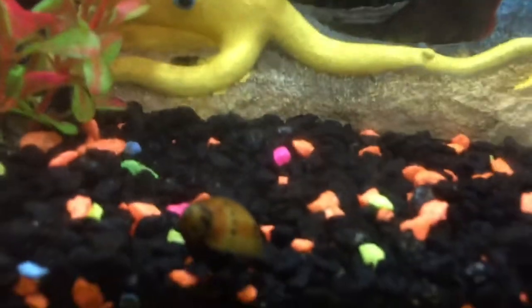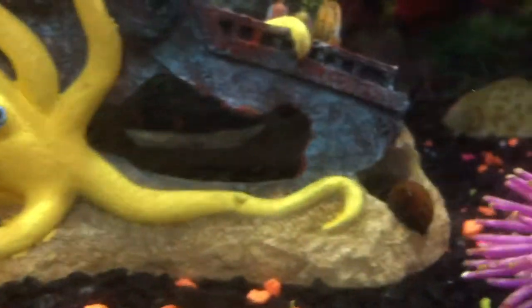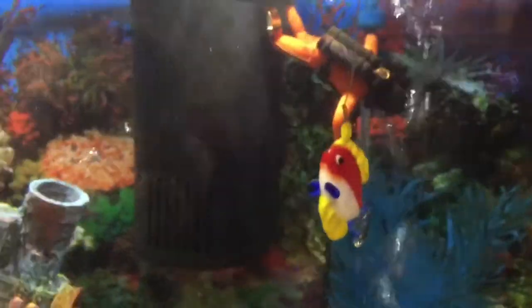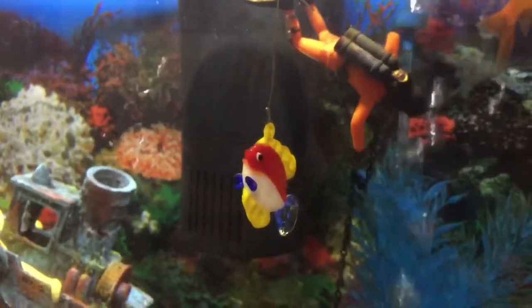And then we've got our snails. Where'd you go? Here you are. We've got Michelle and Sheldon, who are also doing just fine. No problems whatsoever. And then we've got this guy that we named Bob, and he hangs out in here and doesn't do much. He just bobs around.